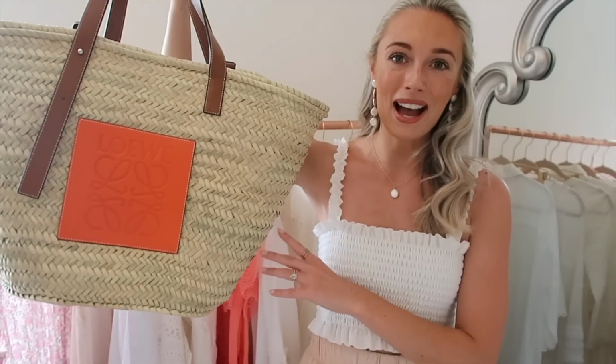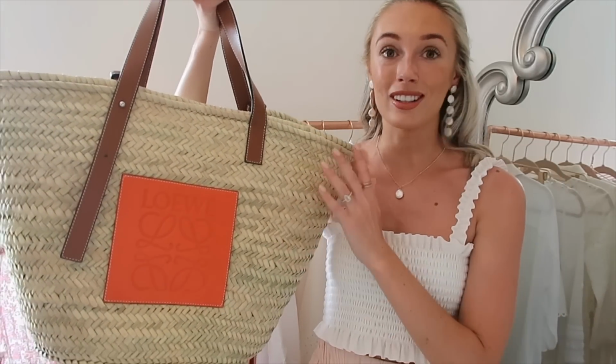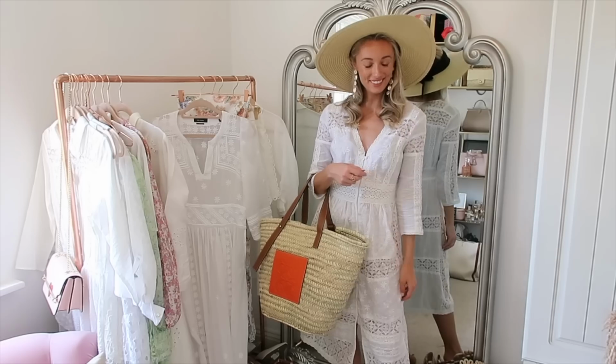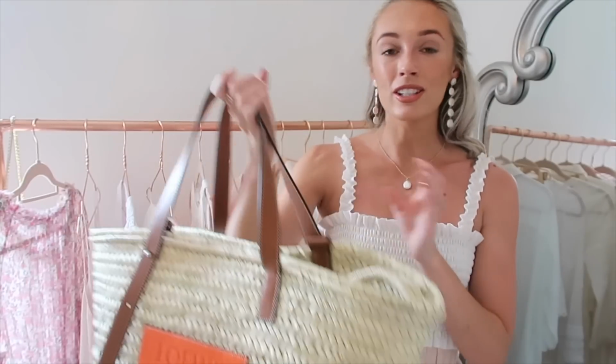And the ultimate chic straw bag that we're seeing all over our Instagram feeds, of course, is the Loewe basket bag. For me, a straw bag is something that comes into fashion every single summer, and yes, this is very overpriced for a straw bag, but because it's the kind of thing that you're going to wear year after year, that's not going to go out of style, and a bag really is one of the first things people notice about your outfit. For me, it was worth the investment, but I do have some more affordable alternatives on the blog as well.